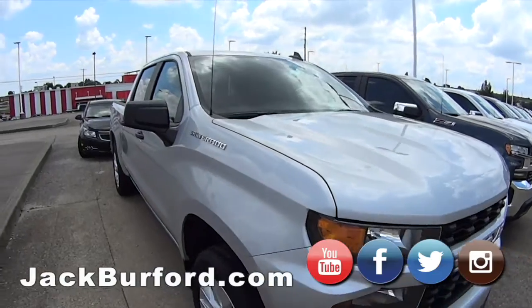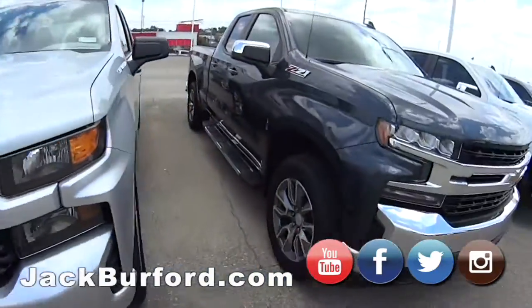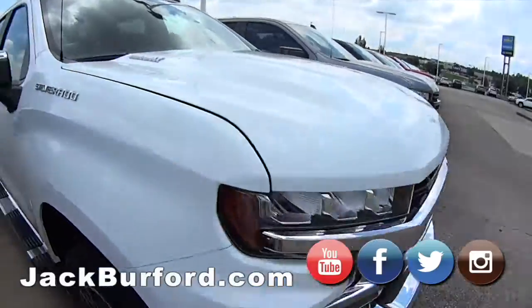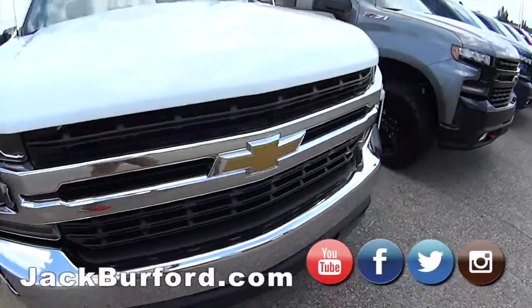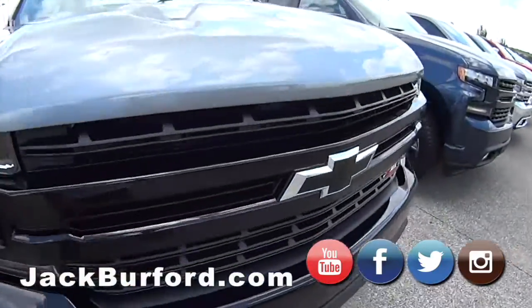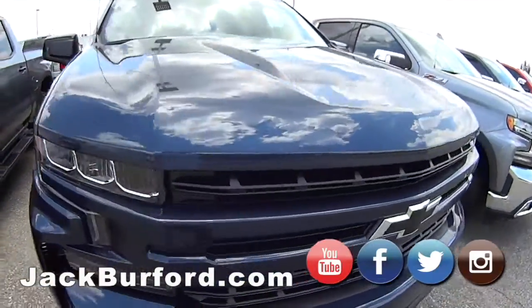Oh, that's a nice Chevrolet. Ooh, look at this one. That's a nice Chevrolet. Ooh, this one is a Duramax. Ooh, that's a nice Chevrolet. This is a nice Chevrolet. I think this is a Trail Boss. Ooh, that's nice. Black bow tie. Ooh, this is a nice Chevrolet.